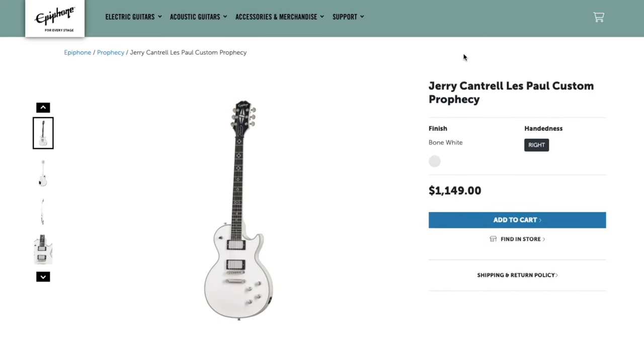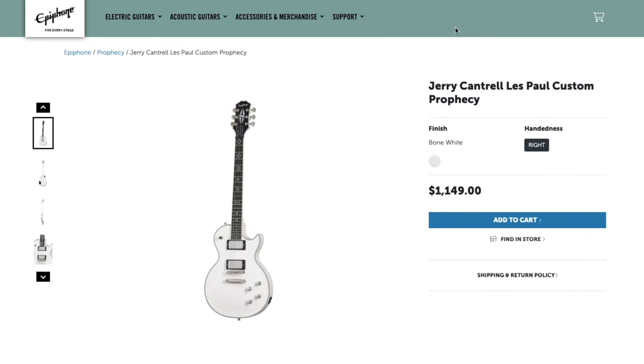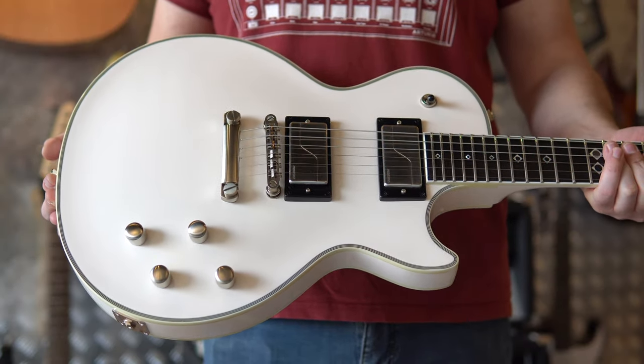Then you got the Jerry Cantrell Les Paul Custom Prophecy, which costs $250 more. But let me tell you this, the Cantrell Prophecy and the regular Les Paul Prophecy are not the same guitar. In fact, I think that Epiphone did it twice with Jerry Cantrell's signatures. First, they created the Ultimate Les Paul Custom with the Wino, and then they followed with the Ultimate Prophecy.